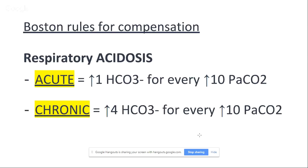So respiratory acidosis, you know the Boston rules. Who said no? You don't know your Boston rules? Okay. Well, basically, the rules for compensation are, if you've got respiratory acidosis acutely, for every increase of 10 in CO2, you're going to have an increase of 1 in bicarbonate. So it's like a 1 to 10. If it's chronic, so over a long time, you're going to have a 4 to 10 ratio.